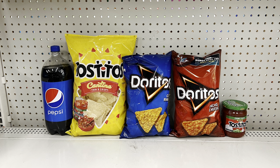Now, here's a nice deal you could do: picking up the Pepsi product at $2.30, picking up the Tostitos chips and then the salsa again at 2 for $7, using that one off of two digital, and then picking up two of the Doritos at 2 for $6, using that one off of two digital. Then remember, we would be able to also use that $3 digital for picking up the Pepsi and the Frito-Lay product.